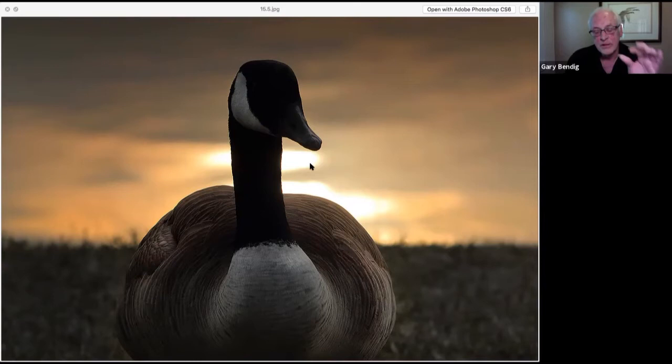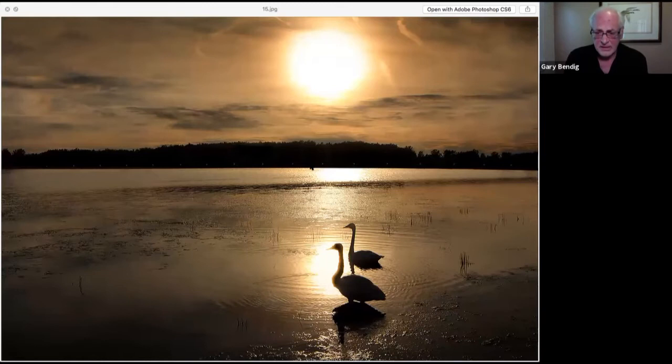Same thing here. Maumee Bay, Inland Lake. I came in from the right. It was dark geese on a dark pond, and it's getting dark. Just moving around creates a better composition.